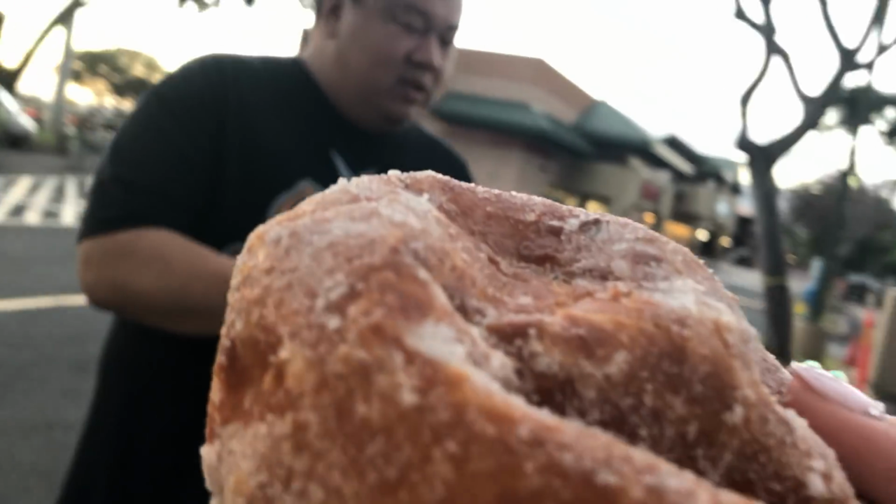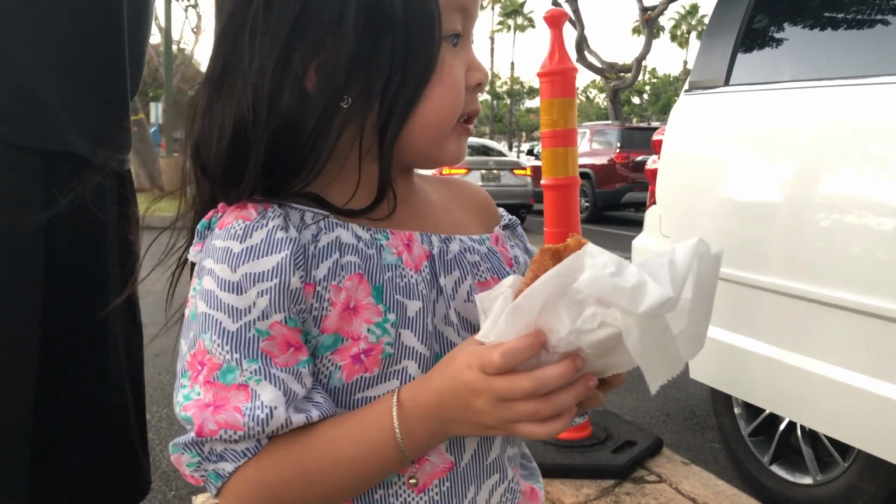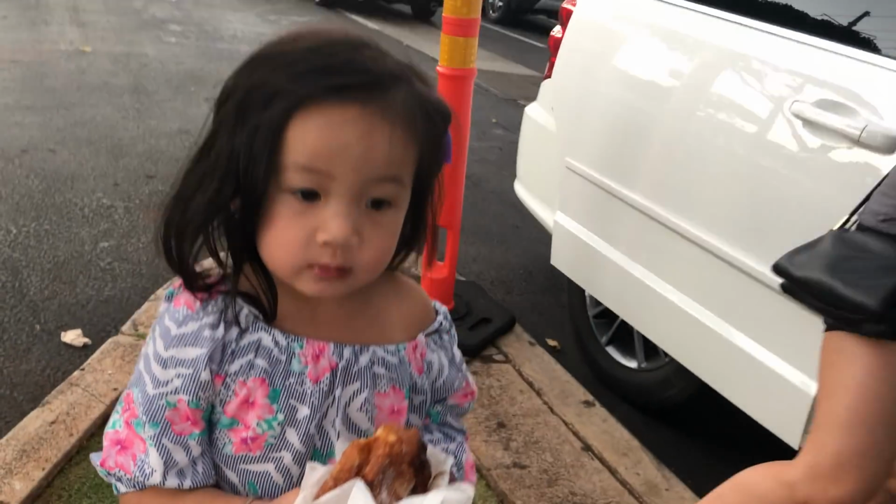It has a unique texture? A little chewy, a little like, yeah. Ooh, I like it. There's a lot of bread though. What flavor is this? Original?